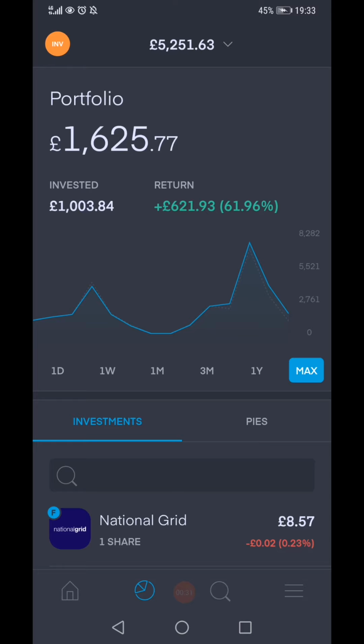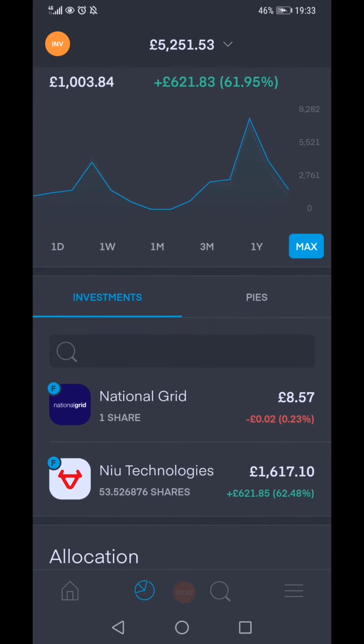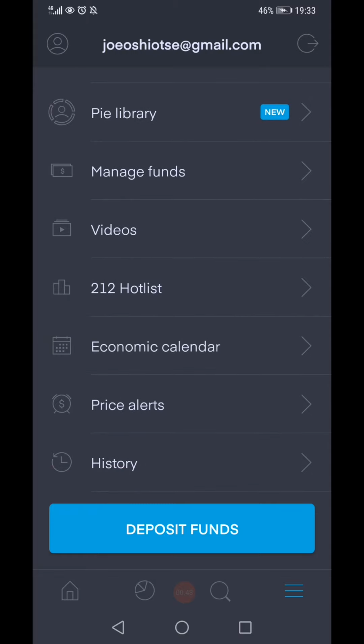So yeah, today is going to be another portfolio update. So you know the deal. Just gonna run you through my invest account and also my ISA account. So my invest account right now is looking pretty scanty. Obviously, a lot of the excitement for the market is basically gone. So I decided to just play it safe.